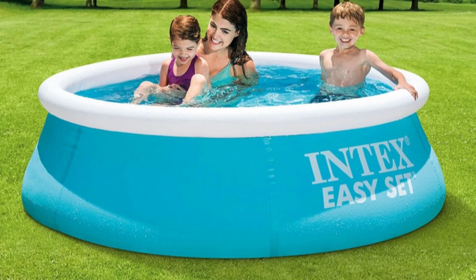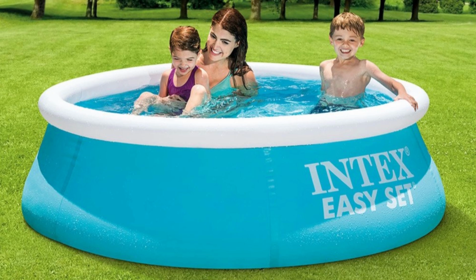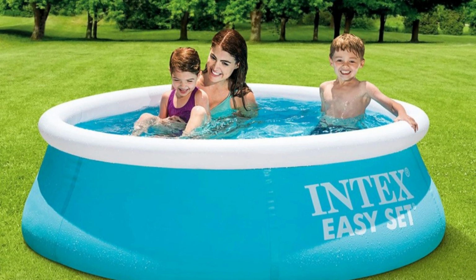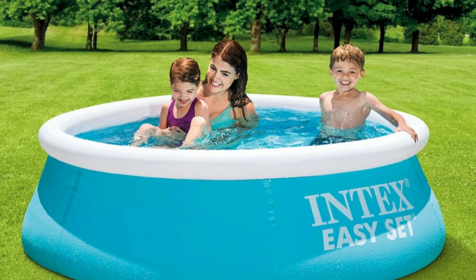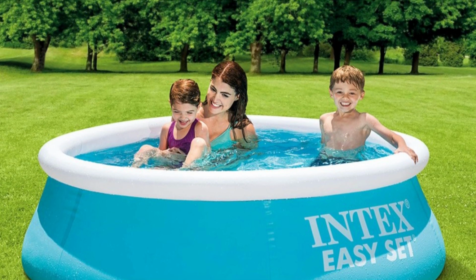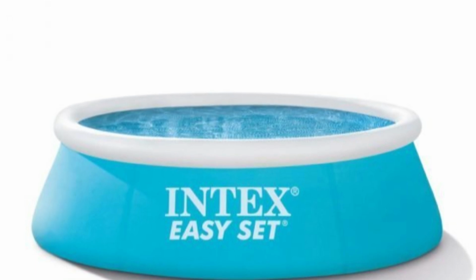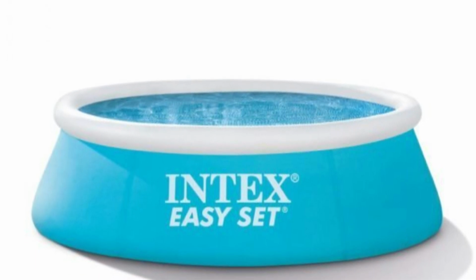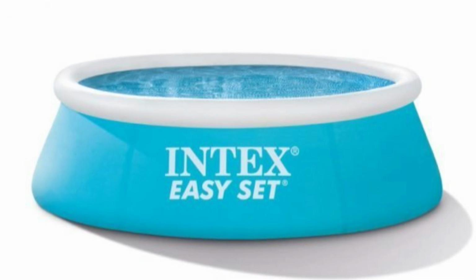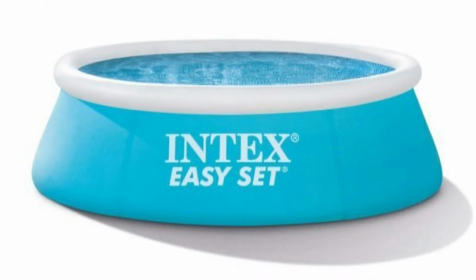Whether you're an early riser or a night owl, the Intex Easy Set pool is perfect for any time of day. Enjoy refreshing swims under the sun or a calming dip under the stars. Make unforgettable memories this summer with the Intex Easy Set Inflatable Swimming Pool. Easy to set up, fun to use, and built to last. Get yours today and dive into endless summer fun.